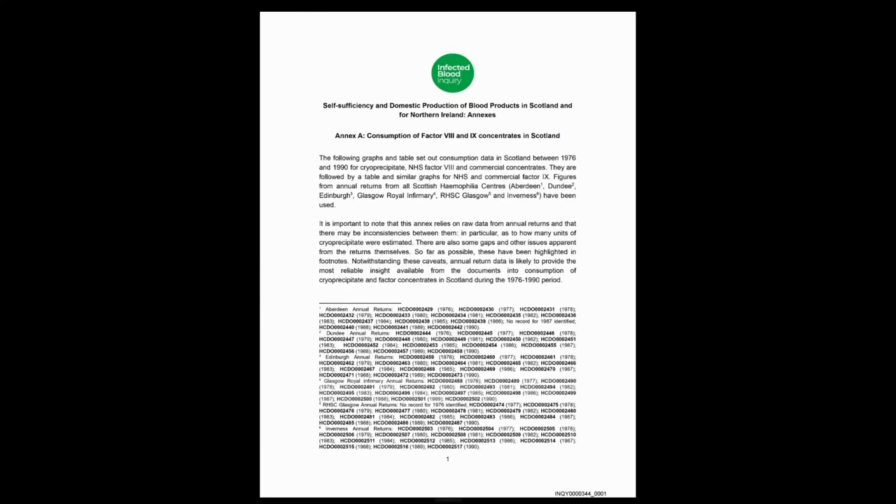Both Annex A and Annex B, and both the factor VIII and factor IX figures, are based on annual returns from haemophilia centres. You can see at this page we have set out the annual returns that apply to Scotland with the URNs in footnotes at the bottom. So as we go through the figures and the tables, if any call participants, legal representatives at any point want to interrogate any of the figures, check whether we've got them right, if they want to look into particular issues, all of the sources for the data should be set out in those footnotes. One effect of using the returns as the source of data means that the figures only start in 1976, that's the earliest date for which we have returns.